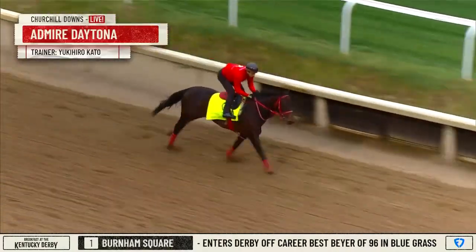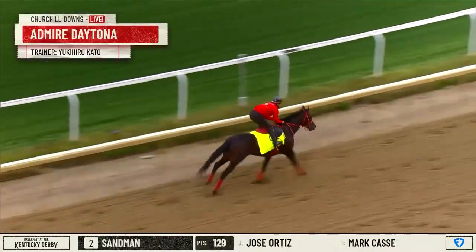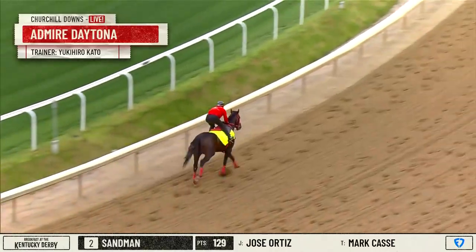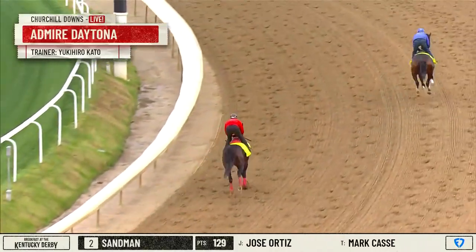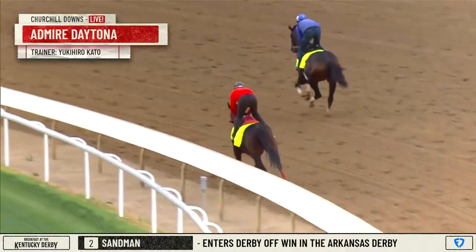And he's just, to Joe's point, a 2-minute lick. I mean, when you watch him move, it's a very different motion to Burnham Square, kind of a lower, choppier action. I'm not saying anything's wrong with him, but it's a different way of going compared to some of the other horses we've seen.